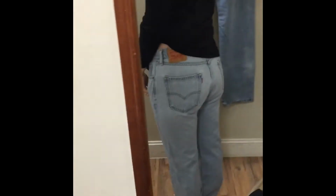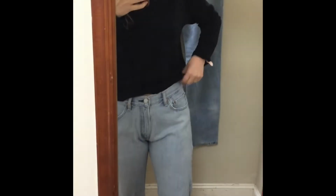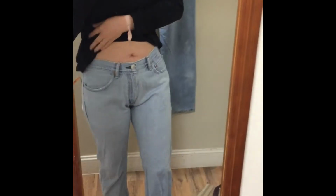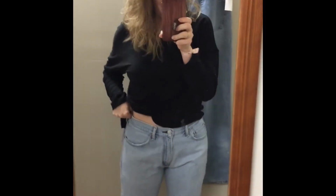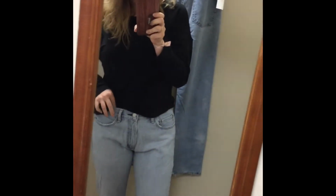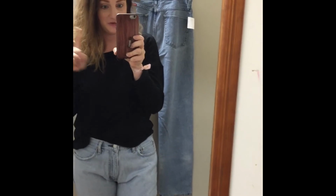These are the perfect jeans. My butt looks amazing. I'm definitely gonna cut these into high-waisted shorts, and they are literally the absolute perfect fit. And they are Levi's, and they are only $9, so I'm so freaking excited about this. I almost like them on their own. I might even just leave them, but this was a win, 100% win.